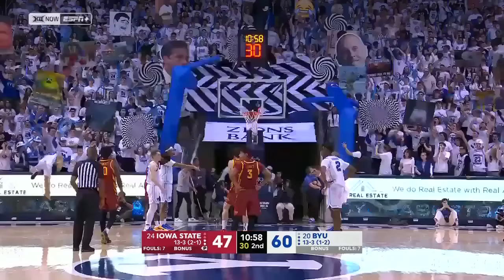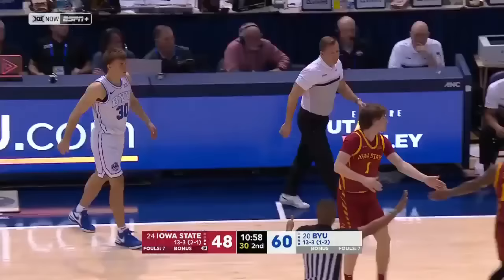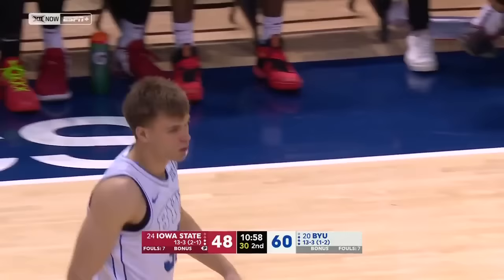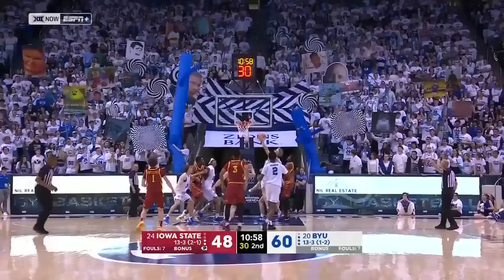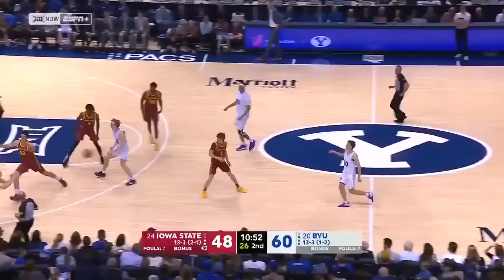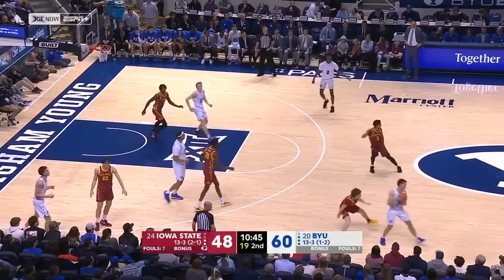Well, the positive for the Cyclones, Sean, is it's in their DNA to get stops. I mean, they're defensive-oriented, even though BYU has scored 60 through three quarters of this game. They turn the ball over, they can turn you over, and plus it's in their DNA to get to the line. And so I'd be surprised if the Cyclones don't have a run or two in them to get this back to being interesting. Shooting right into the teeth of the rock, that's the student section here at BYU.